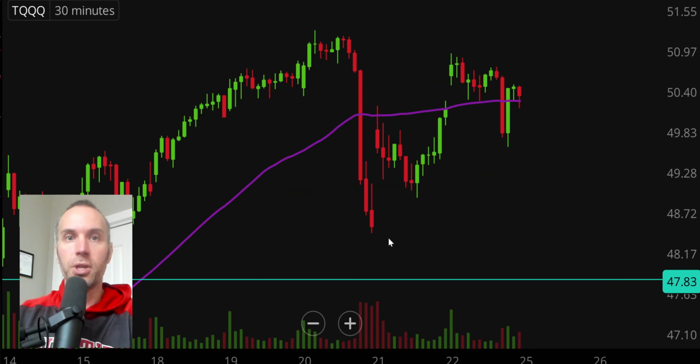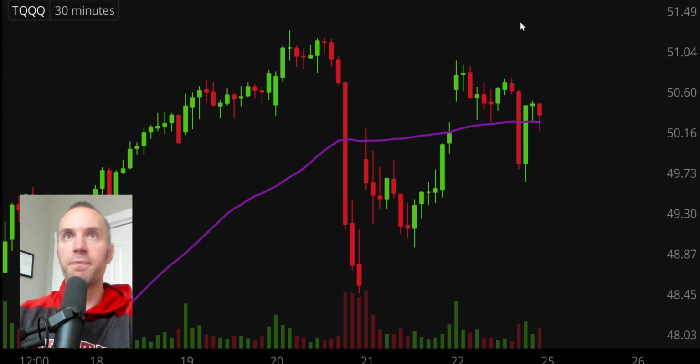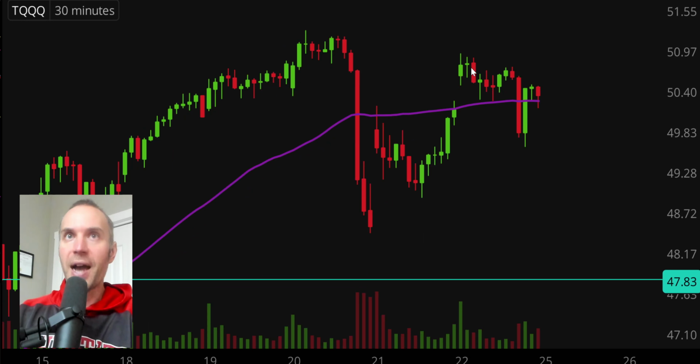Next one, TQQQ, which is an ETF that measures the NASDAQ market. So if you believe the market or the NASDAQ as a whole is going to rise, this one will also rise. It just allows you access at a much lower price point, which makes it a very popular ETF. And overall, a fine day today.